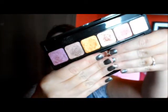On my eyes today is the e.l.f. Prism Palette in Sunset. I'm going to be doing a tutorial with this. I freaking love these shadows. They're so pigmented. Again, if you want to see swatches, go check out my blog, because I have swatches of all the palettes that I received in my latest e.l.f. haul.